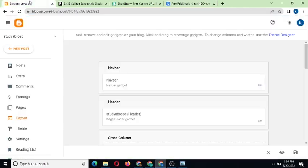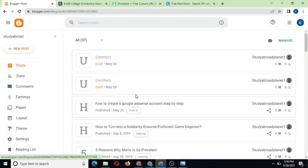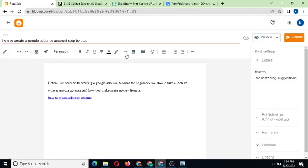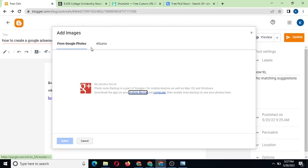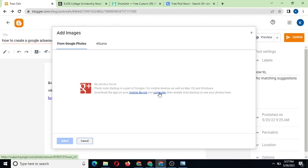Let's assume we go back to our Blogger site here, on how you can add images to your blog post. So let us click and edit this blog post here. Let's open this and then we're going to edit this and I'll show you how you can add your image. To add the image to a blog post, you can click on this icon here, upload photo here. From album, no album, from your computer.